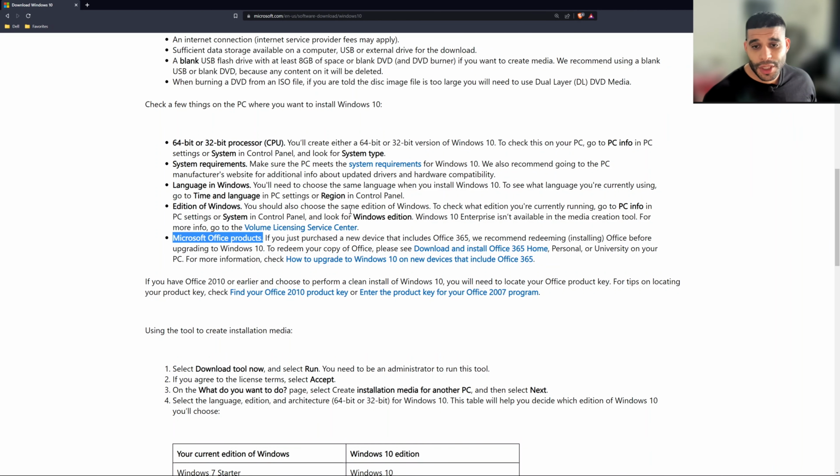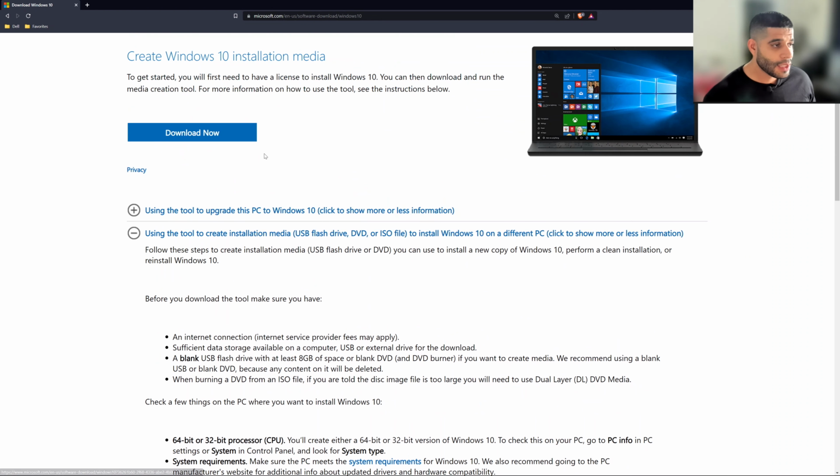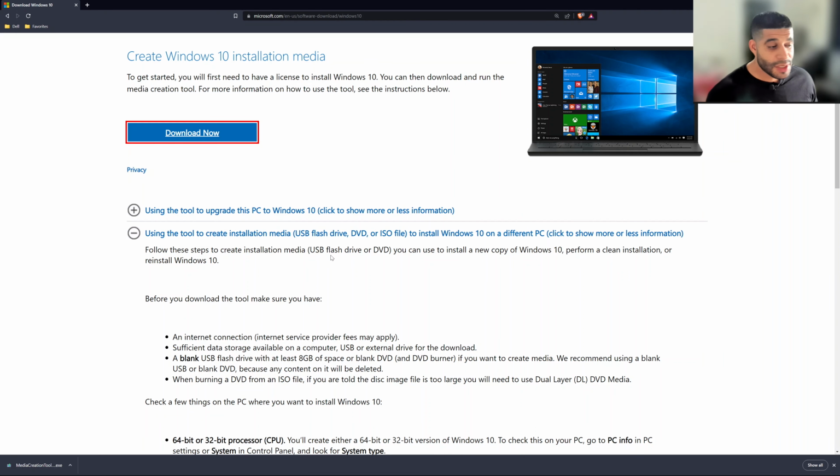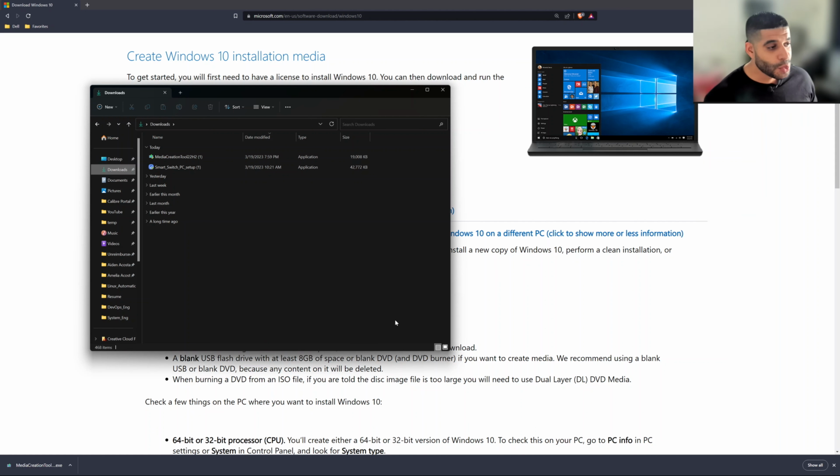So first thing that we do, let's scroll all the way to the top and let's click on download now. So I'm going to save this now in my downloads directory. You can save it wherever you need to, but I recommend the downloads directory. So let's go ahead and click save. And as you can see, it finished downloading the Windows 10 media creation tool. So let's go ahead and navigate to the downloads directory where we downloaded the tool. So here we are in my downloads directory where we have the media creation tool, specifically for Windows 10.